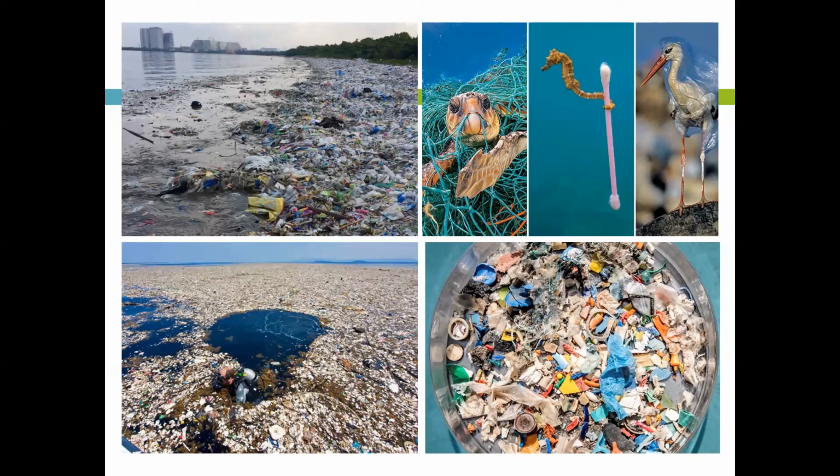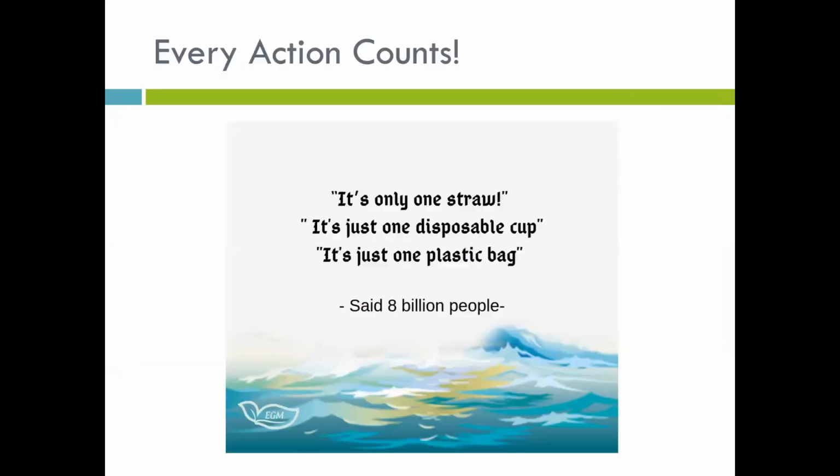And every action we take does count. Some people might say, oh, it's only one straw, it's just one disposable cup, it's just one plastic bag. But there's 8 billion of us, and when we're doing this maybe once a day or more, it really, really adds up.